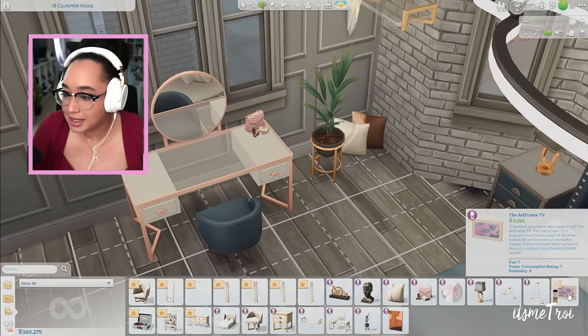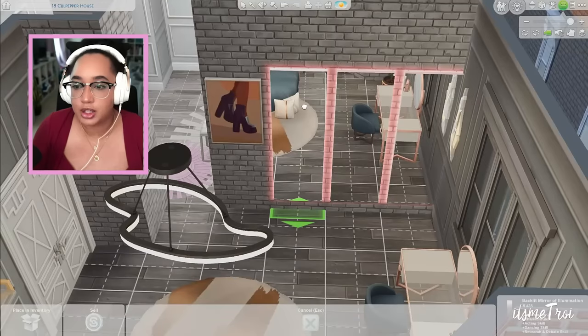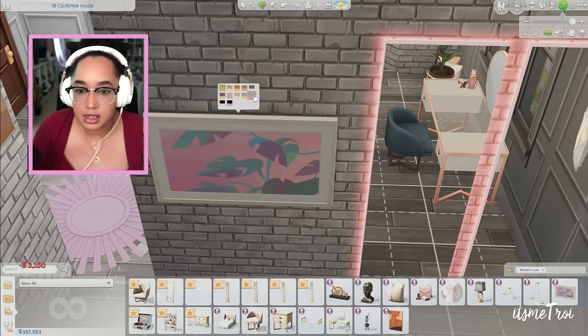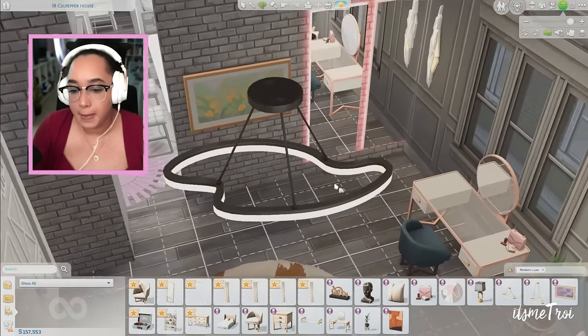It looks good. Now, this is the airframe TV. This is what I've wanted. Now, I do have to get rid of this now. Because I have to get rid of it. But this TV, it's giving. So, let's do... I kind of match. Now, I need something off the wall. Let's do that. That's perfect.